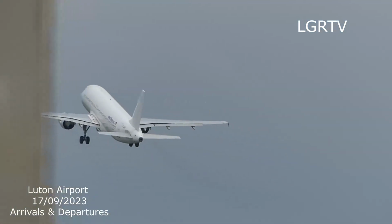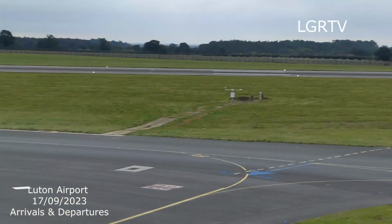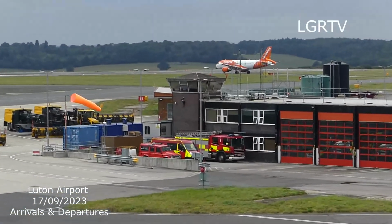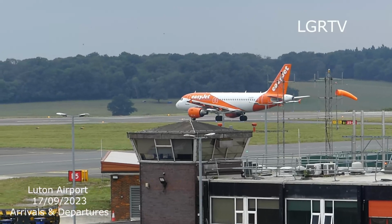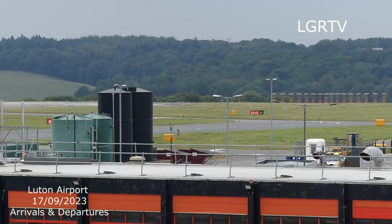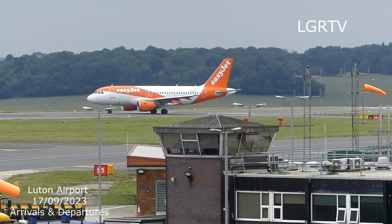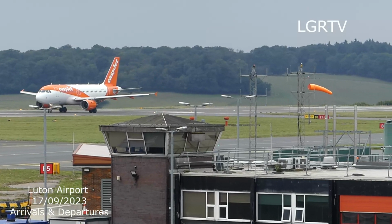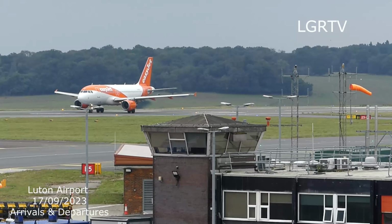Bloody car park tower is in the way, but never mind. Can't have it all. EasyJet next. To be honest, it's not really worth following them out once they've lifted off. The cloud base is quite low at the minute, so they'll just disappear too quick.